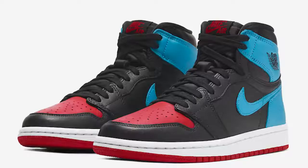Speaking of another great option, when it comes to materials, this next one right here is a great shoe. We got the UNC to Chicago Women's Air Jordan 1.